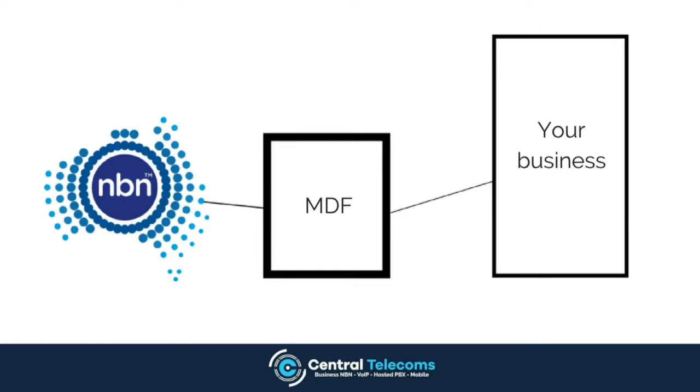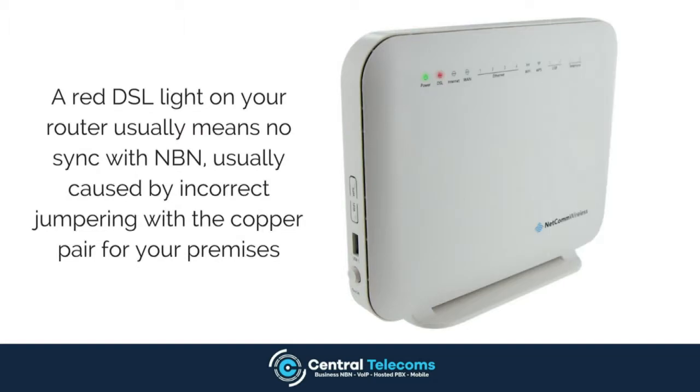Like this slide suggests, you've got the NBN network on the left and you've got your main distribution frame, or MDF, where all your phone lines come into your property, in the centre. So the NBN is only responsible for getting it live to the MDF. At that point it's your responsibility to make sure that it is live from the MDF to wherever you want it in your premises. And the example I'm going to run through was a transferred service where everything had gone wrong.